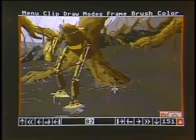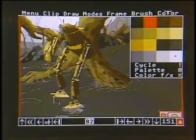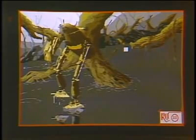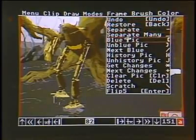So anyway, it's basically a paint system. Let me do a little bit of painting with it. Get a pretty big brush. Make sure I'm in draw. And let's see, let's add some waves to the water. So you're doing some real-time work here. And you're going to give us a little oil spill there, is that it?